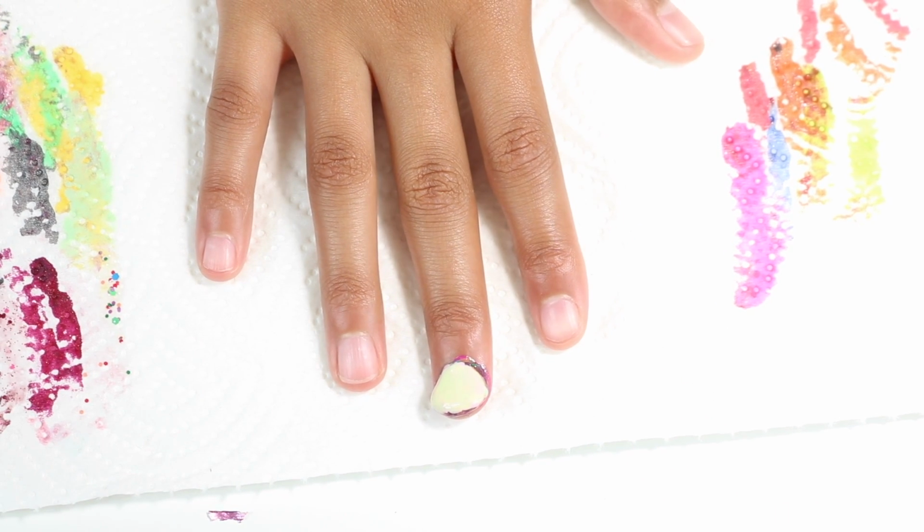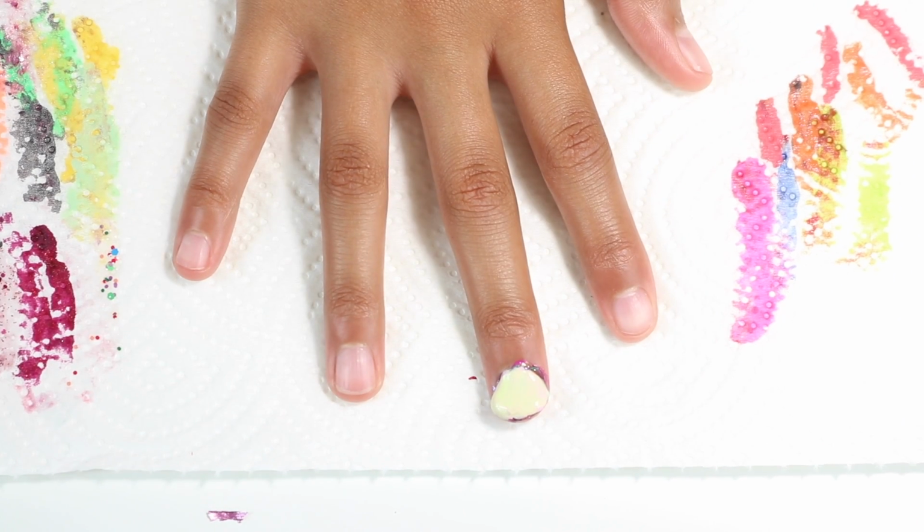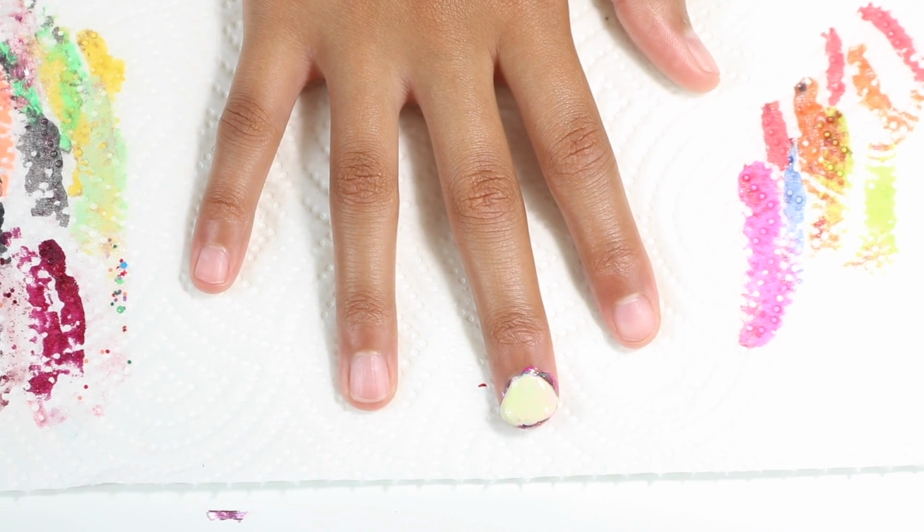Oh my God. Guys, look at that. This is only the 31st layer. All right, so. We got 69 more layers to go.